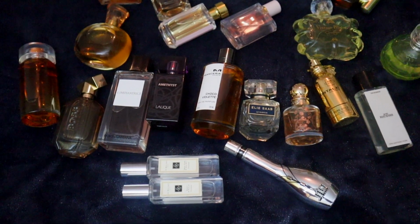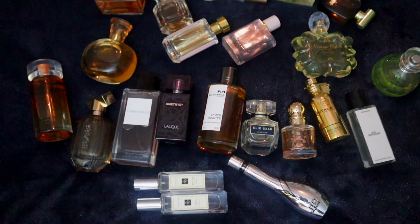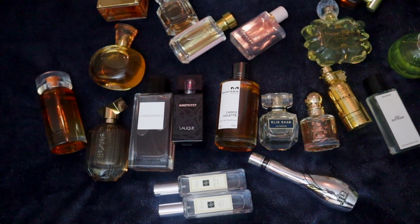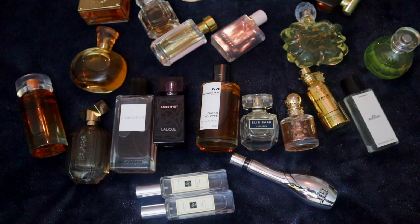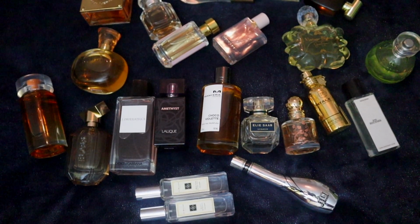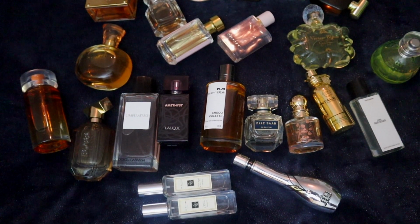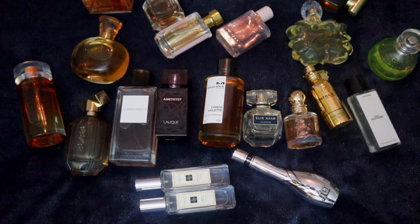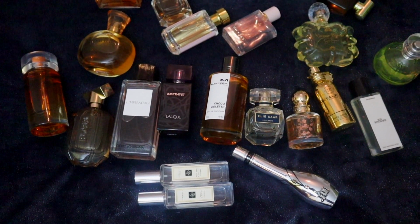So here are the fragrances I'm getting rid of. I managed to get rid of 22 fragrances, which is actually quite good, better than I expected. It was supposed to be 20. I have 22 fragrances and these are going. I'm probably going to put them on my Depop. I just need to sort it out a little bit, but I'm pretty sure by the time the video is actually live, it should be sorted, so I will link it down below if you are interested.